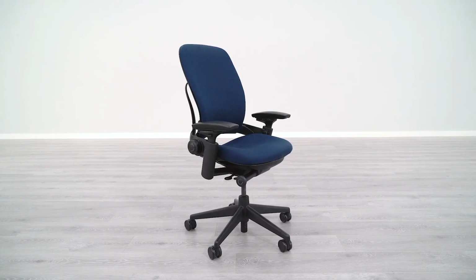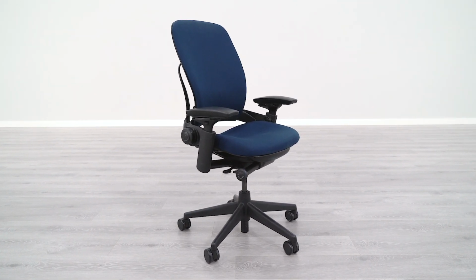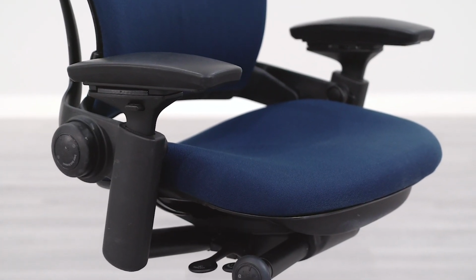So you decided that you wanted to buy a used as-is Steelcase Leap V2 chair, but you're unsure what your expectations should be. We decided to purchase one from 2008 to help you better understand what to expect when buying a used as-is Leap V2.